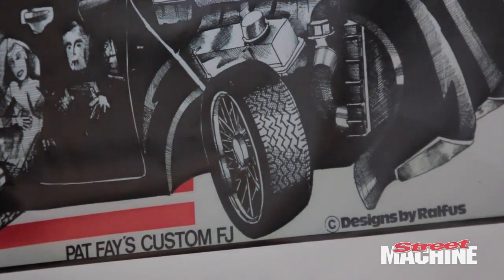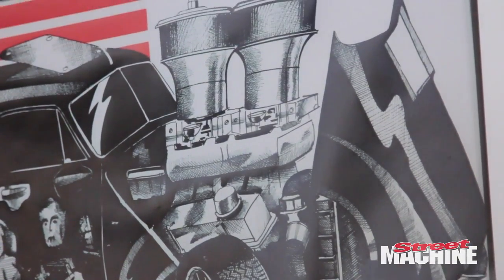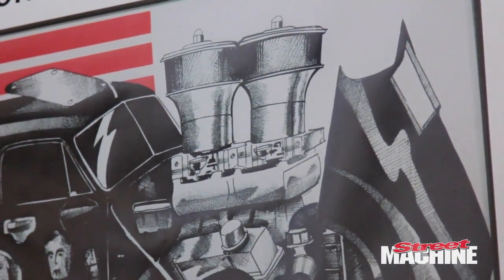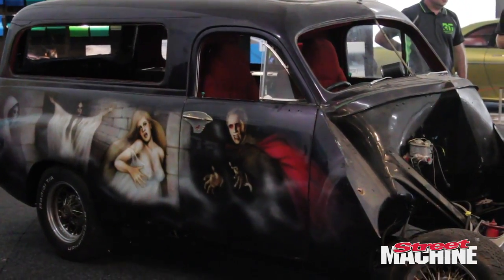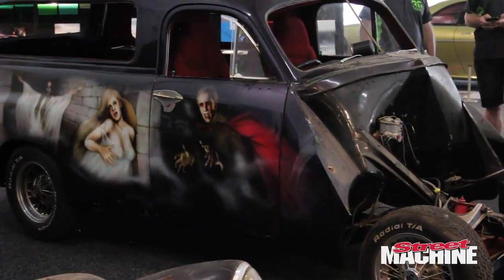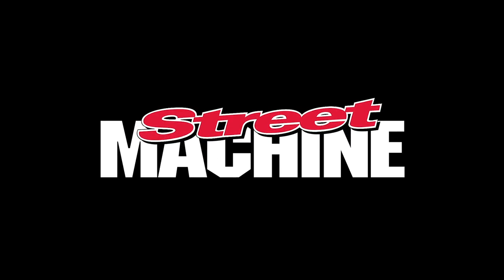The car will never ever be sold, so it'll be in a museum at the end of it, so everybody can see the car in another 50 years' time, and that's what we hope for. Brilliant. It was an iconic piece of Australian street machining and vanning history, so can't wait. Thank you. Thanks. That's a wrap.